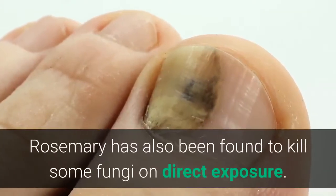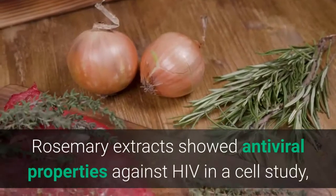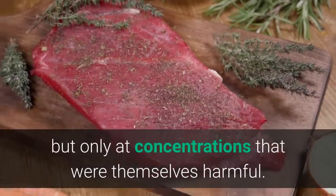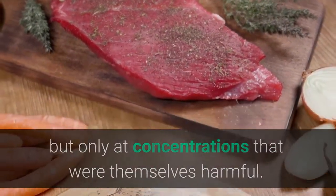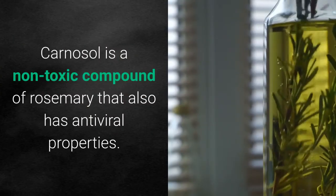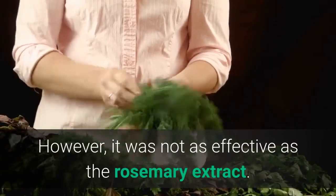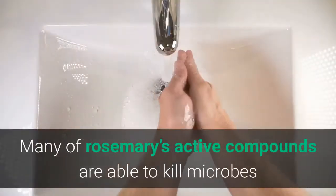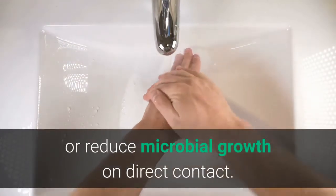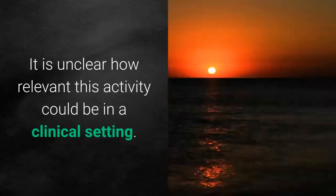Rosemary has also been found to kill some fungi on direct exposure. Rosemary extracts showed antiviral properties against HIV in a cell study, but only at concentrations that were themselves harmful. Carnosol is a non-toxic compound of rosemary that also has antiviral properties. However, it was not as effective as the rosemary extract. Many of rosemary's active compounds are able to kill microbes or reduce microbial growth on direct contact. It is unclear how relevant this activity could be in a clinical setting.